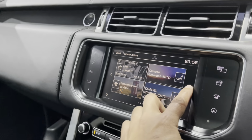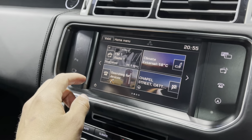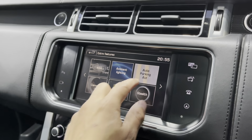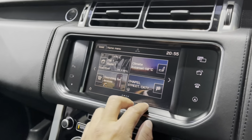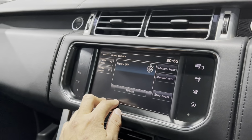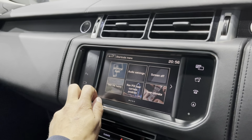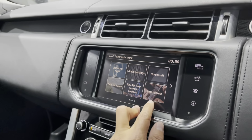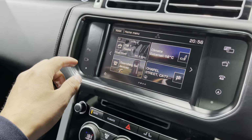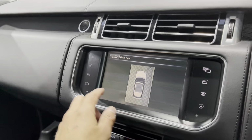Right, what else have we got? So we've got ambient lighting. You can of course choose multiple different colours. We've got cameras, auto parking aid, stealth mode, Wi-Fi hotspot, timed climates. You can time the climates to come on at various times, 7-day timer. In control apps, rear climate control, take me home. Got everything. Nice 360 cam. There you go, you can see that there.